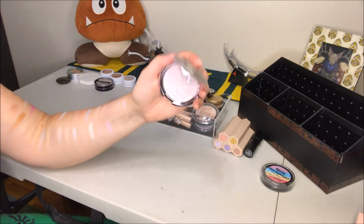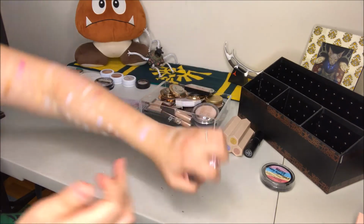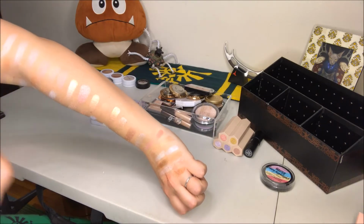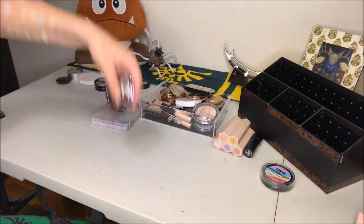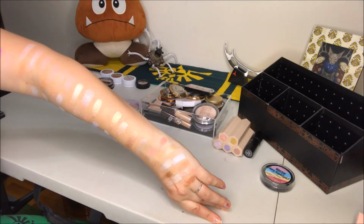So this is my Becca Shimmering Skin Perfector Pressed in Prismatic Amethyst. This is one of my very favorite highlighters. I just think it's really beautiful. It's this lovely pink color. It's got a lovely iridescence to it. Do I have anything similar to it?